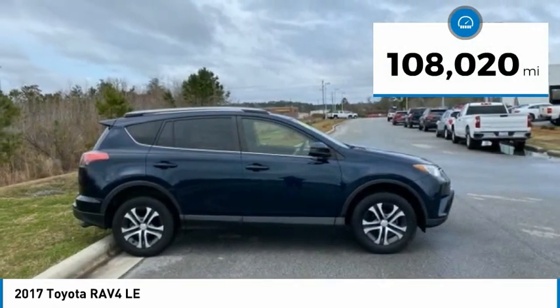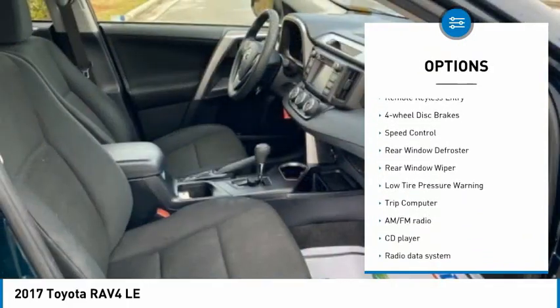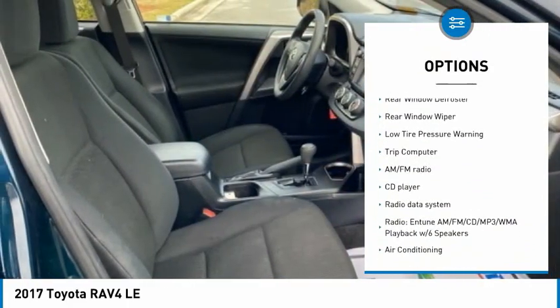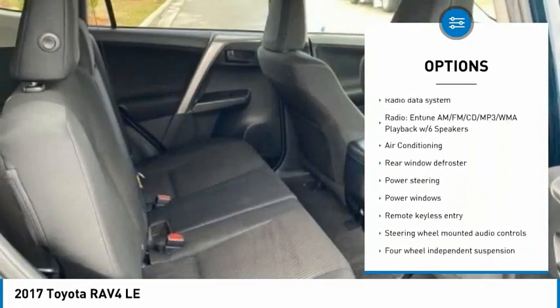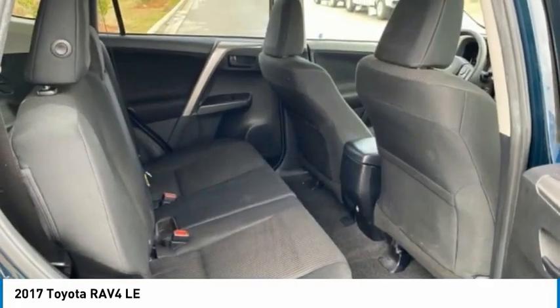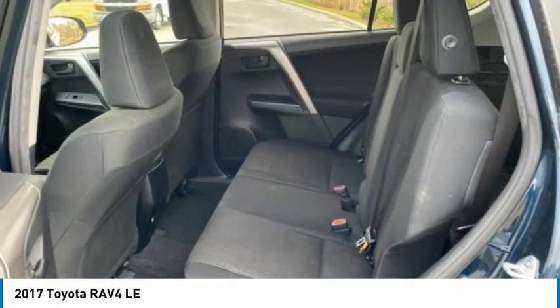Here are some of this vehicle's great options: electronic stability control, brake assist, traction control, remote keyless entry, four-wheel disc brakes, speed control, rear window defroster, rear window wiper, low tire pressure warning, trip computer. Come see the car for yourself.